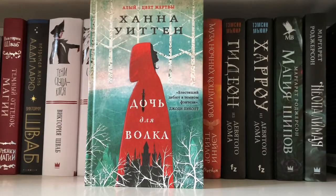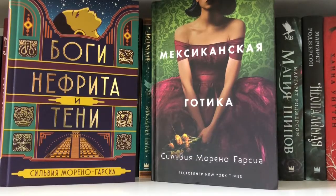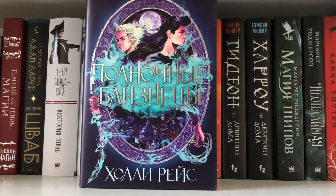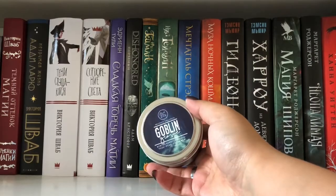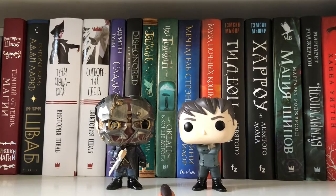For the Wolf by Hannah Whitten. Women in Moonlight by Isabel Ibañez. Gods of Jade and Shadow and Mexican Gothic by Silvia Moreno-Garcia. Midnight's Twins by Holly Race. And The Starless Sea by Erin Morgenstern. Also, I have this candle from Flick the Wick, and I got it from one of the Alcray boxes. And I have Funko Pops of Corvo and The Outsider from the Dishonored games.